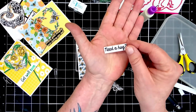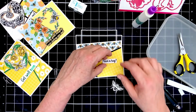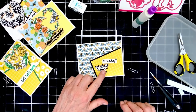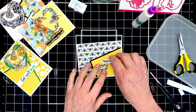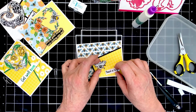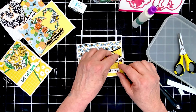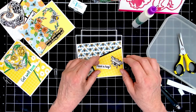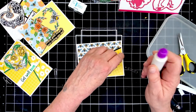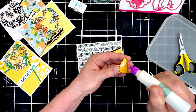And then, so this is a foilable, but I just left it black and white. And I don't know why I chose need a hug when it's a bee, but do you need a hug from a bee? Maybe. Let's see, how do I want to put this now? I know I want to keep them on the yellow. Maybe I want to put them here. Yeah, I think I'm going that way. And then I can put embellishments on all of them and have 4 cards done in 30 minutes.